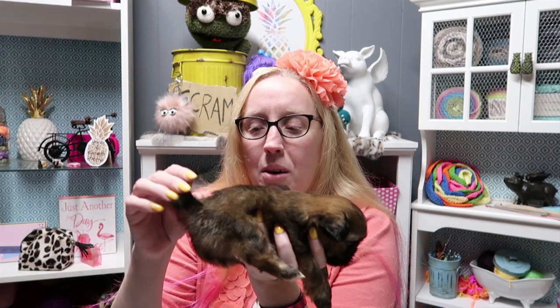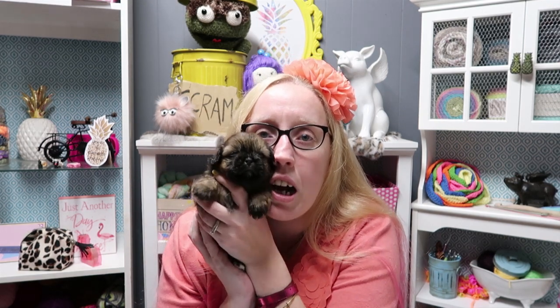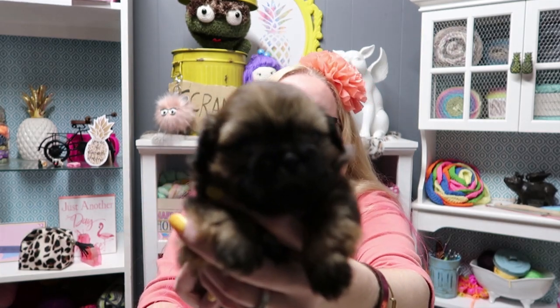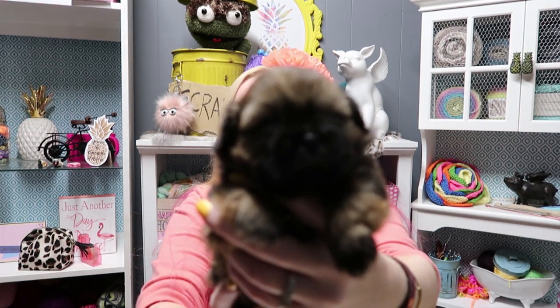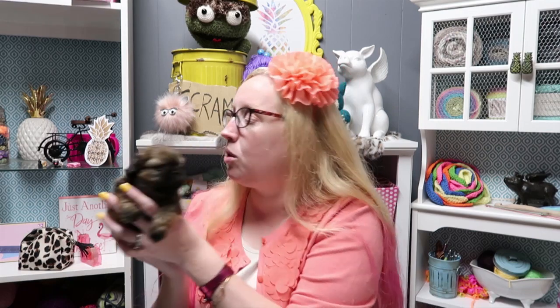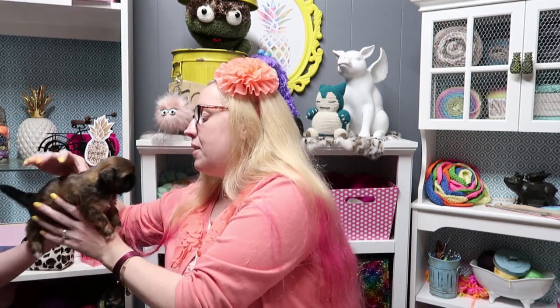His brother's tails are all like this. He has this little nubbin. It is so cute. Just say hi. He's not a cuddler, but he's a cutie. Is it going to focus on his face? Put his face in front of mine? It's not, but look at him. He's so cute. I love you even though you don't want to be held. I love you, Uno.